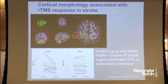And it turns out that this variability could be explained, about 72% of it, by how much gray and white matter volume you had in the underlying tissue that you were trying to stimulate. And that was only found in the active stimulation group. There was no association in the sham stimulation group, further suggesting that this is related to the effects of the stimulation. Seems pretty intuitive. If you don't have the substrate to stimulate, it's hard to get a stimulation effect.